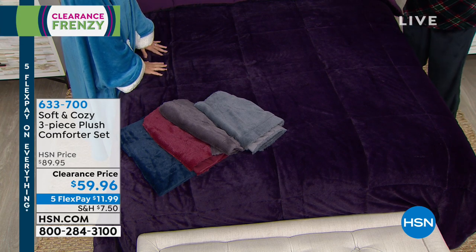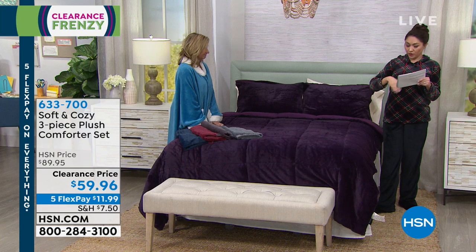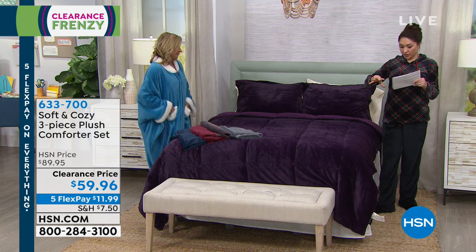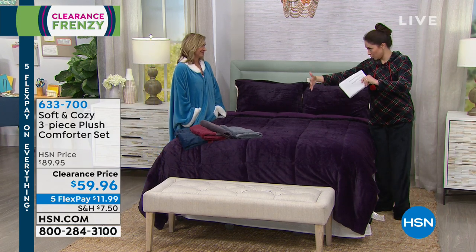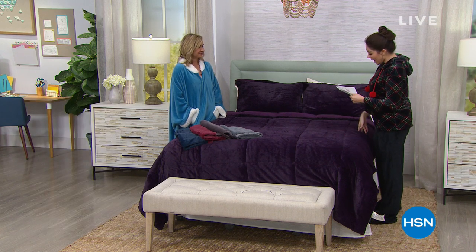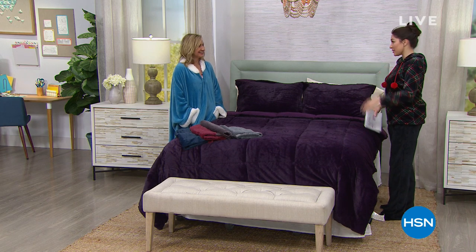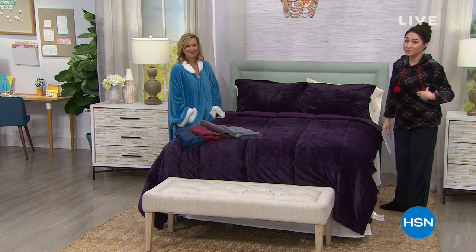So we were talking about how no matter what size, it's all the same price. So the sizes are twin is a choice, full queen is a choice, and then king, California king is a choice. Mm-hmm. So those are the ones, all machine washable. The whole three-piece set, a comforter, two shams. We took $30 off, under 60 bucks for the whole thing. Just pick your beautiful color.